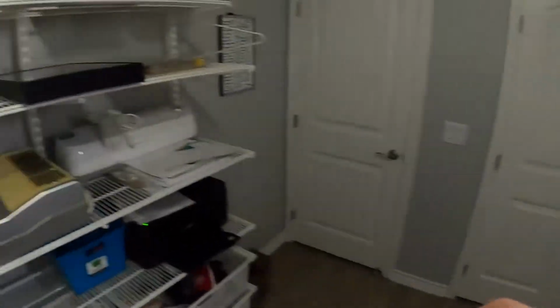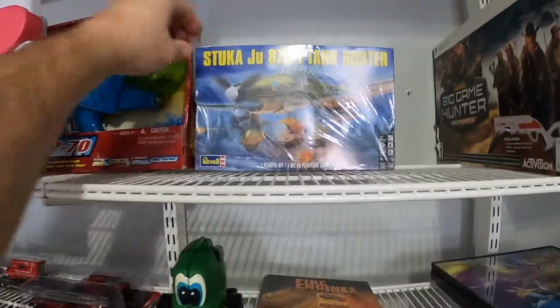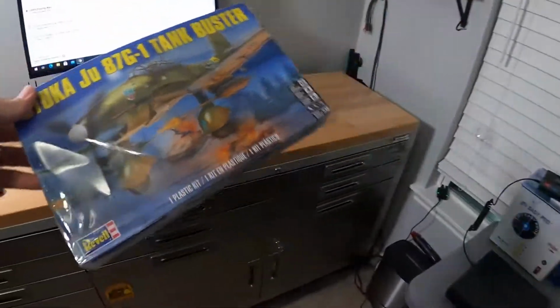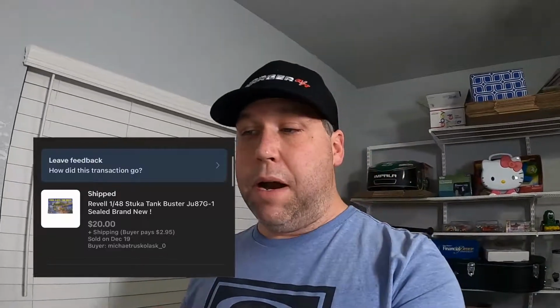All right, guys, so the next thing that sold was this model airplane. It's gonna be right here behind this. This is a Stuka JU-87G-1 tank buster. Super light. This here is brand new, sealed, never been opened. We got this at Goodwill for $2.99, I think, or $3.99. It ended up selling for $20 plus shipping. The buyer's all in at $24.79. So we'll go ahead and get that shipped out to them.